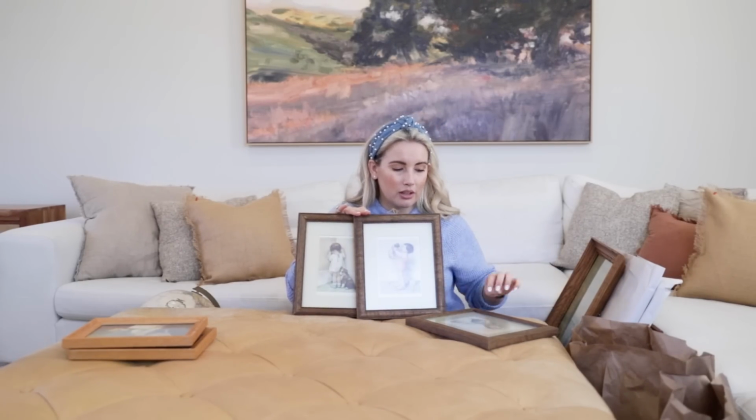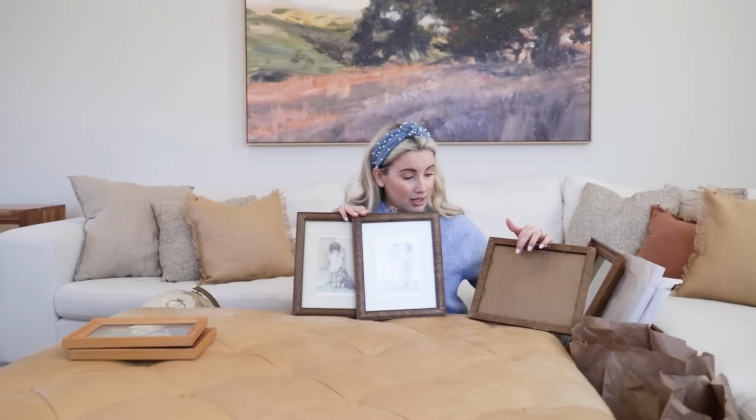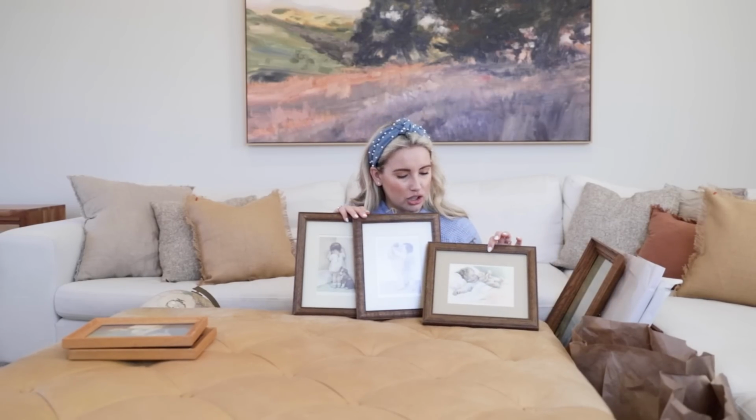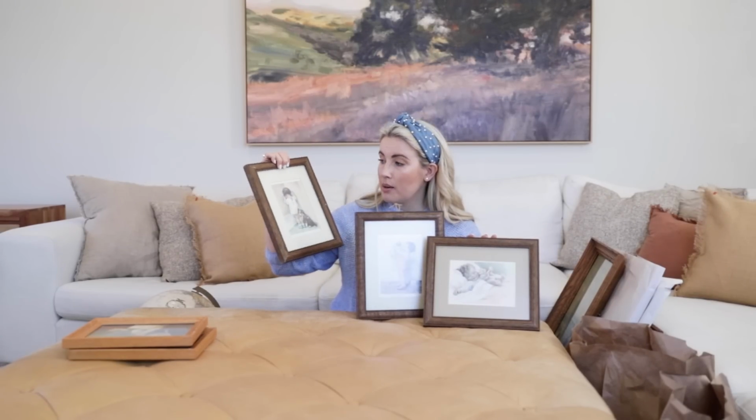Now again, these were the ones that had the good matting. That's important to look for when you're looking for frames. Top three things. One, is the frame in good condition? Yes. Two, can you remove whatever's in the frame if you really wanted to? Yes. Does it come with a mat that is in good condition and you like the color? Yes. It's really easy to change the color of the frame, but it is really nice if it has a matte color that you already like.